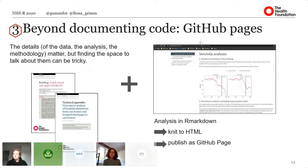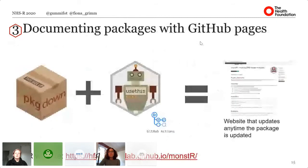If you know how to use R Markdown, you can knit to HTML and then publish that as a GitHub page. It essentially creates a mini website where you can have this extra analysis, and obviously you can share the code and everything. We used GitHub Pages for one more thing, and that was to build a website for our monster package. We used the pkgdown package to actually build the website. Then we set up a workflow with GitHub Actions to give us this website that updates any time the package itself is updated. This whole process took about between 15 and 30 minutes to set up. It was really easy, and it gives you quite a professional-looking website to go with your package.